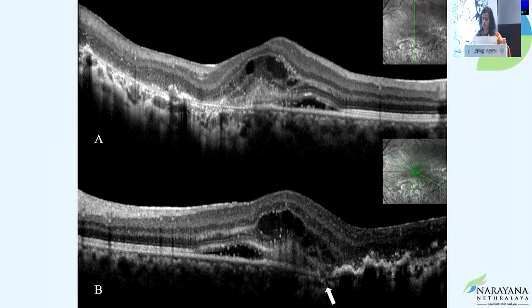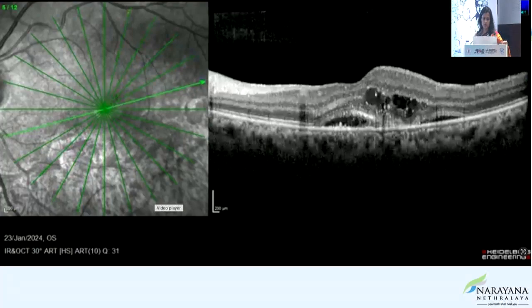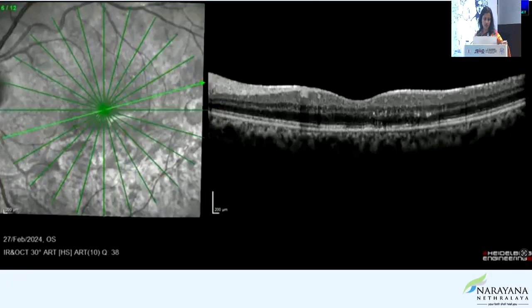And then when we see the OCT, you can see at the edge of the self-settled retinal detachment, you see a CNVM here. So we went ahead and we gave her an injection. So this is pre-injection and this is a month post-injection. Of course, she's doing very well.